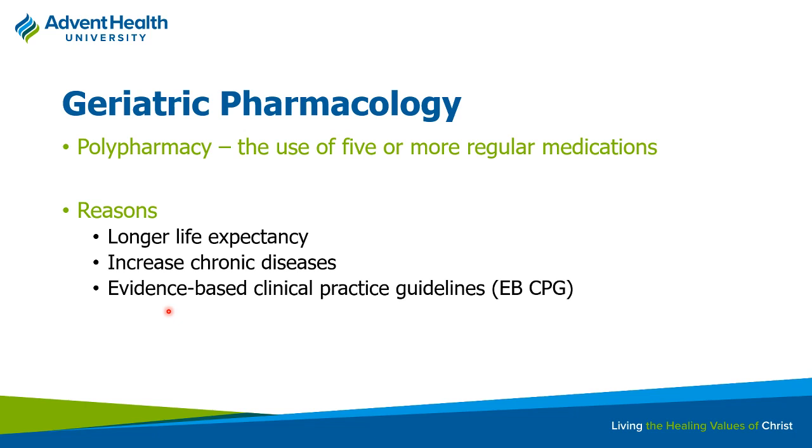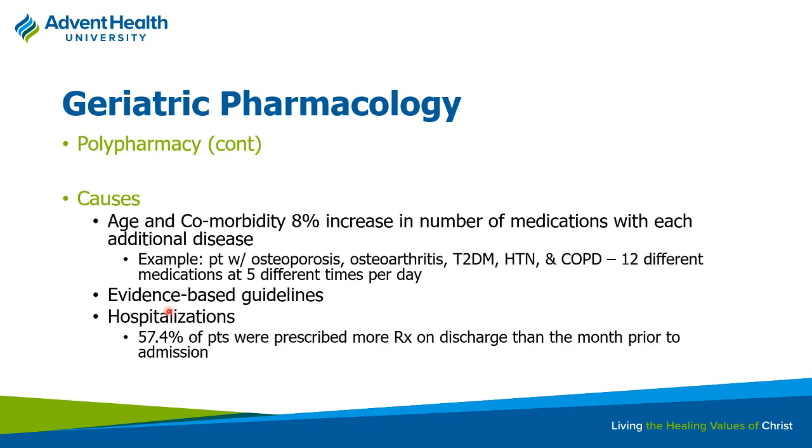So you see a lot of polypharmacy. A lot of that's because these patients are also living longer, so they're having more disease states adding up, and that means more medications are going to be used to treat them, right? Guidelines will come up and say, okay, let's add on this medication, and you can see how it can spiral out of control after a short period of time. You can have someone with osteoporosis, osteoarthritis, type 2 diabetes, hypertension, COPD, and all of a sudden they're on 12 medications about 5 times a day. I can barely take a multivitamin 1 time a day. I can imagine being an elderly patient trying to do all of this, right?